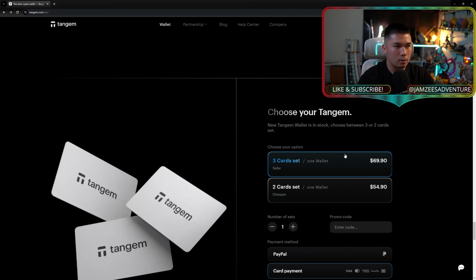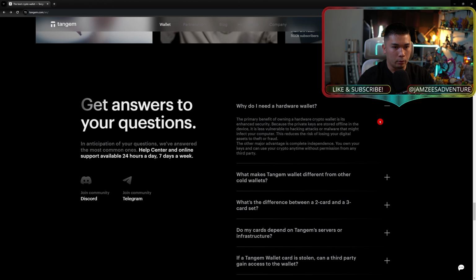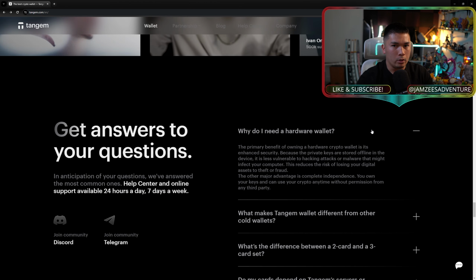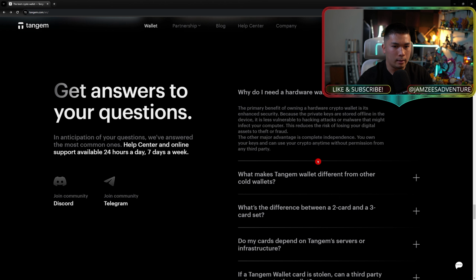Oh, the pricing here is at the bottom. They have a whole FAQ. Maybe we'll read through some of these. So the hardware crypto wallet, maybe you're wondering, do I need this if I just have MetaMask? And there's more security, okay? It's enhanced security when you're using something like MetaMask that's always connected to your device versus a hardware crypto wallet where the private keys are stored offline, less vulnerable, all of that stuff.